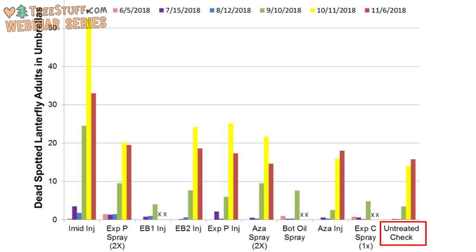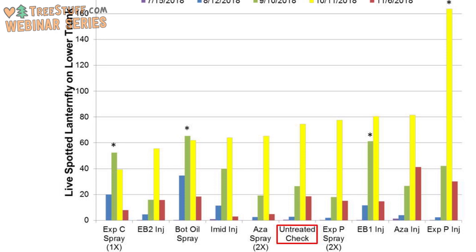It may be a good choice if you have a flowering plant. Use the azadirachtin. It's a feeding disruptor. Absolutely. And this gets into the red, the number of live, what we were seeing. Certain products weren't effective, and that may be because it didn't have enough time to get in there. And some things were so-so.